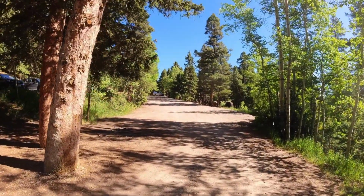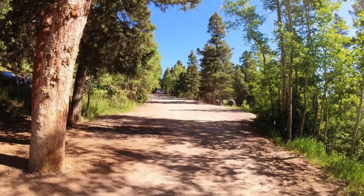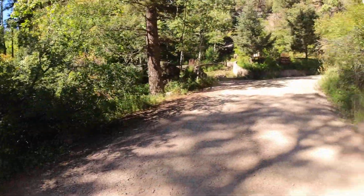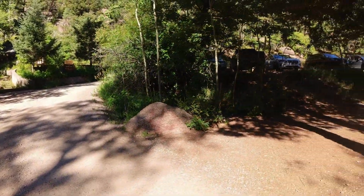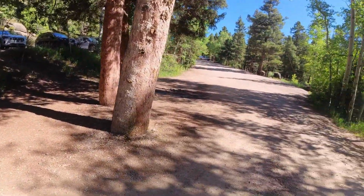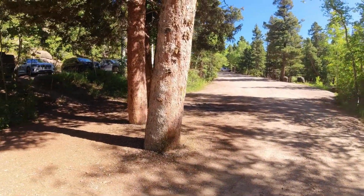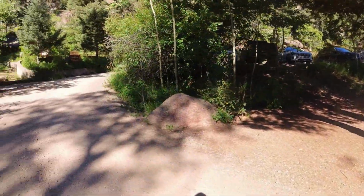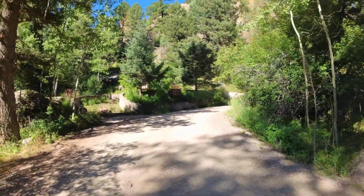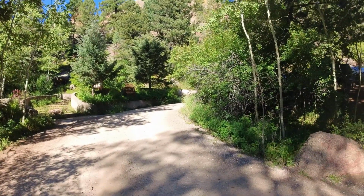Up that way a little bit, you see there is an actual bathroom here. That's nice to have when you're getting ready to go for a hike, no matter if it's a long one or a short one. But I would imagine if you don't get here early enough, it probably fills up pretty quick and can be kind of hard to park up here, obviously. So I got up here roughly around 9:30 this morning. It's, let's see, what time is it right now? It's 9:50.